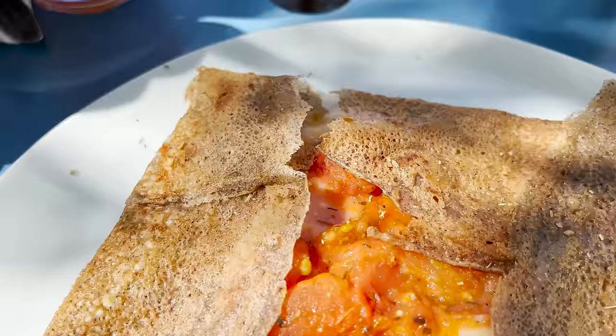All right, well, I have the galette and it's our Italian galette. It's got prosciutto, mozzarella cheese in there, tomatoes. It's made with a different wheat. I think it's buckwheat, but I could be totally wrong. I like to start my day a little savory, so here we go.